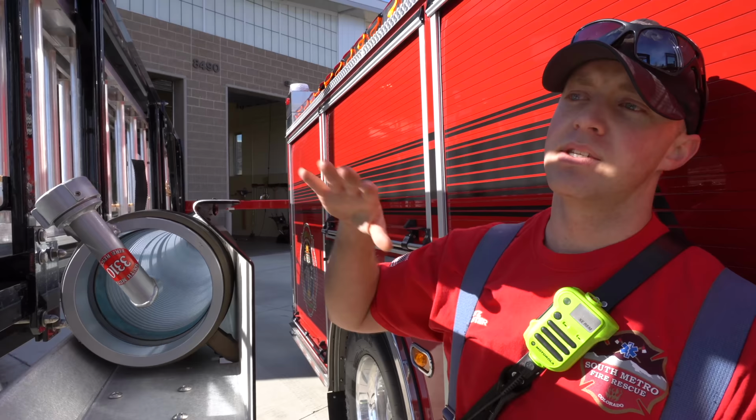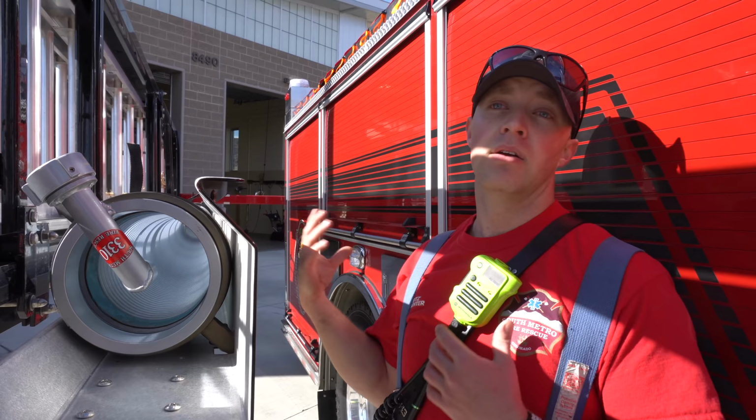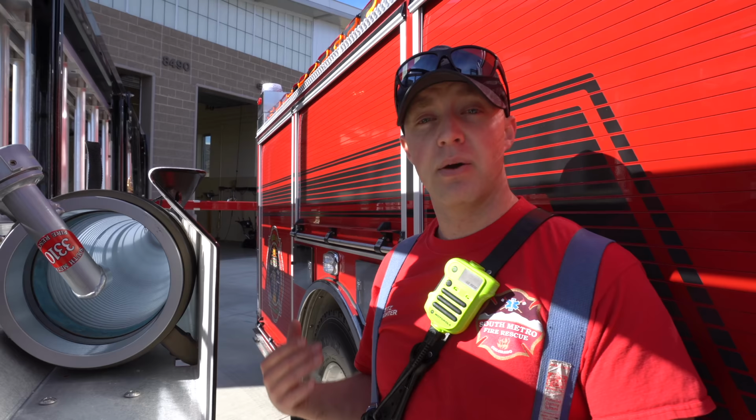We use this in order to draft water in case we are in an area with no hydrants and we need to get water from a static water source, which includes rural water supply if we are at a structure fire that is out away from a hydranted area and we need to actually physically bring our water in. We have tenders that will bring pools of water, and we'll fill them with water, and then we can actually pull water from those pools and use that to fight the fire.